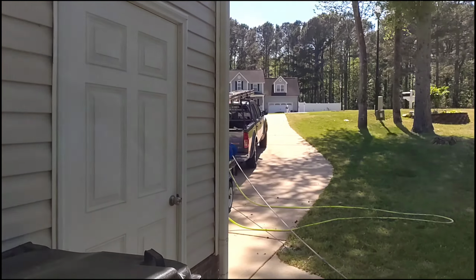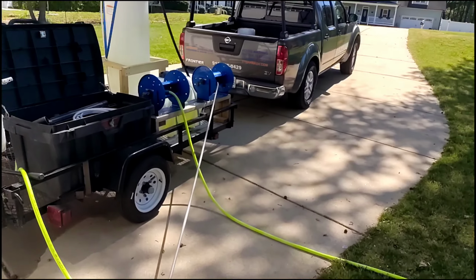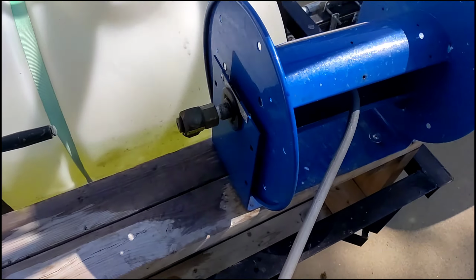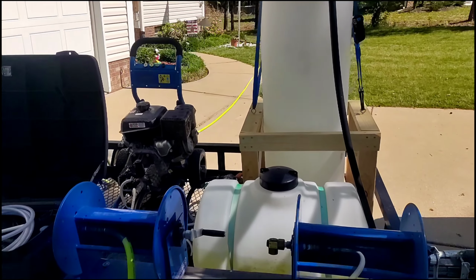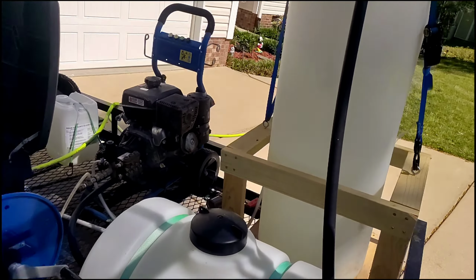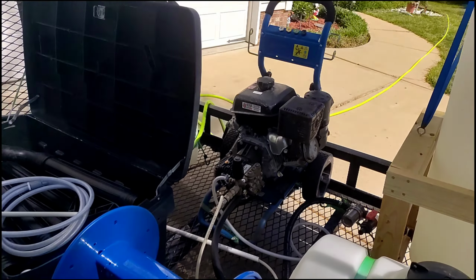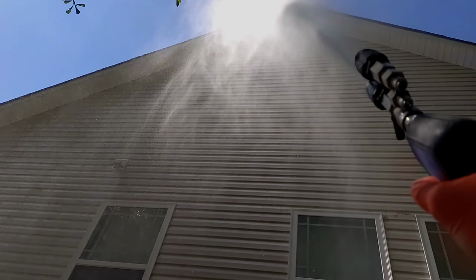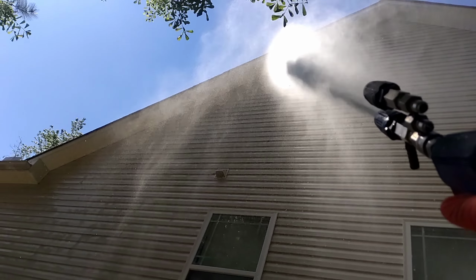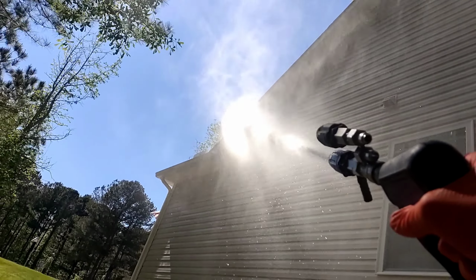I do remember last time I was here, I was running my mixed bucket. It was a 5 gallon bucket, and I had to stop in the middle and make a new batch. Today I'm not worried about that. I've got 20 gallons of mix, and I'm only going to use probably half of that today. All right, I'm going to get this thing fired up. All right, so I've washed the first two sides. Now I'm coming back through, and I am just giving these a good rinse.